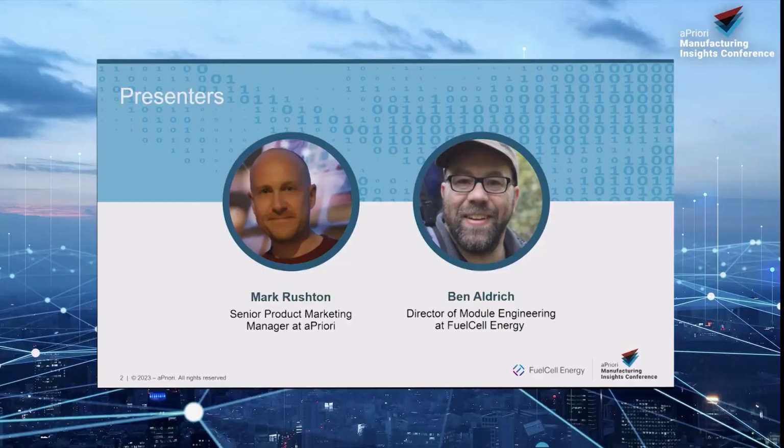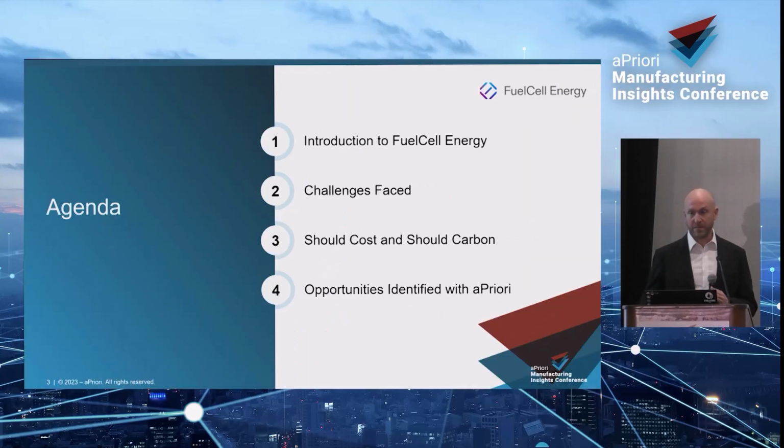So I'm really excited to be part of this session, and a big thanks to Ben for being a part of it as well. When FuelCell became a customer, I was really excited because the technology that they've got is quite exciting, very closely linked with sustainability. So it's a really nice example that we can talk about today.